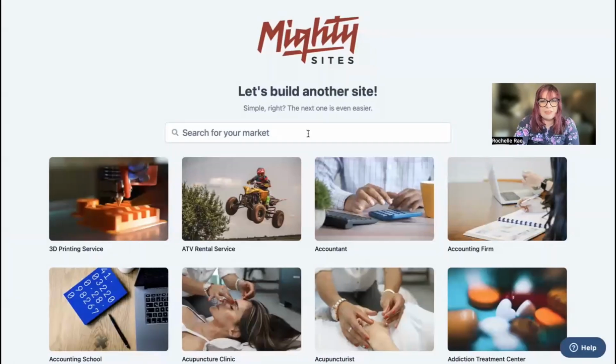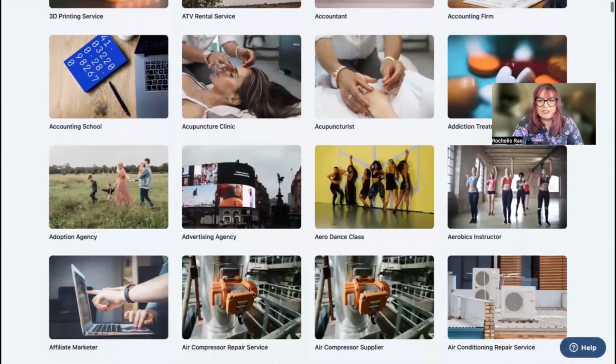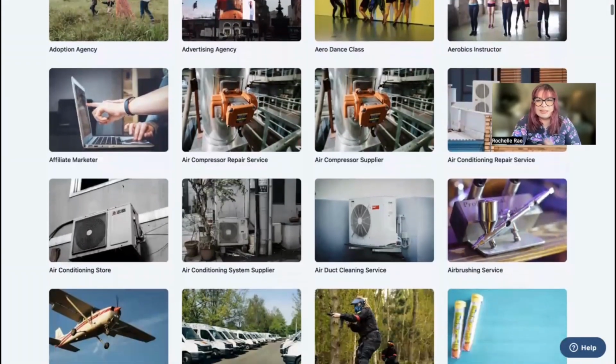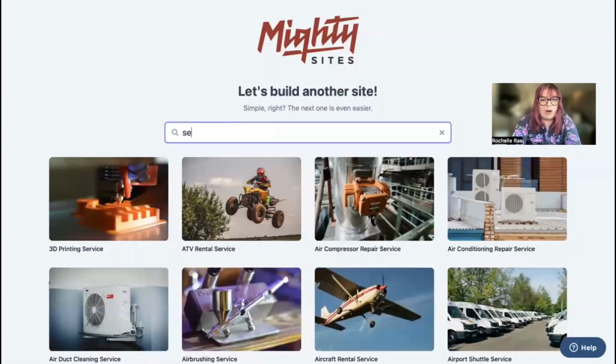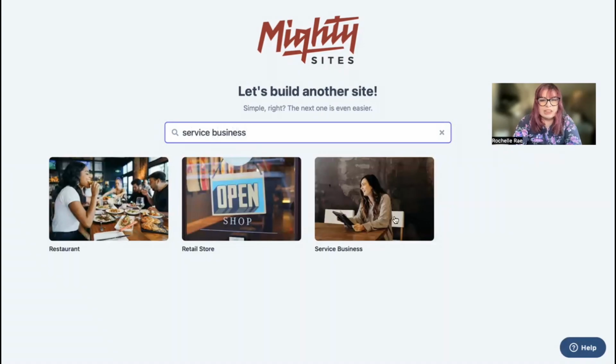Now, once you join the platform, the first thing it's going to ask you to do is to search for your markets. We've got hundreds of different markets to choose from for various small businesses. We are adding more markets every single week. Let's go ahead and search for our markets. I'm just going to select service, business, general service.